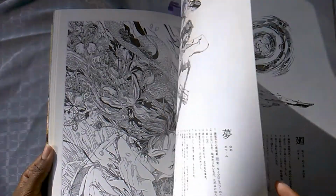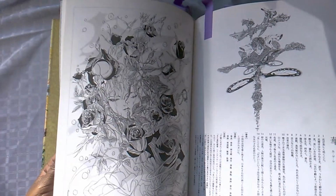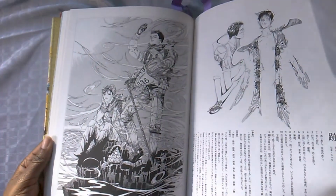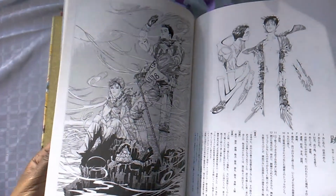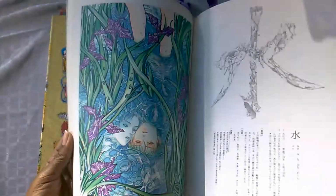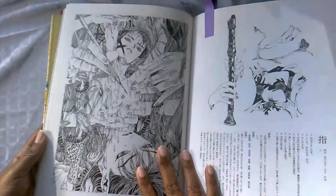Especially all the techniques to learn how to do light and shade. She doesn't rest on using too many tones. She used maybe one or two shades per illustration, and then again you're going back to her pretty colorful artwork. It's just wonderful. This is such a crazy artwork, but I love it.